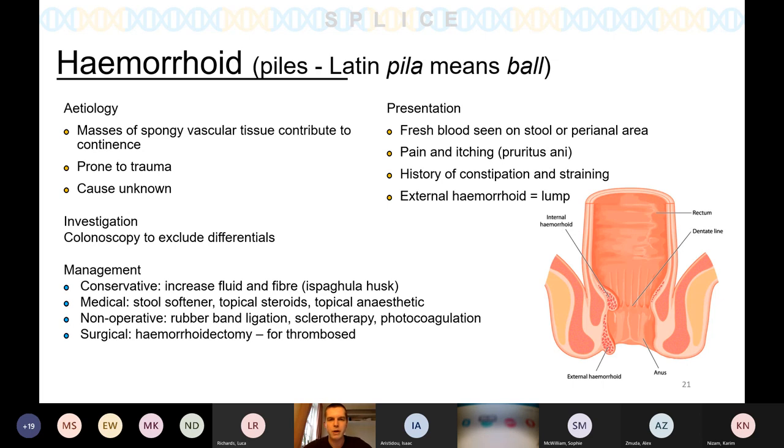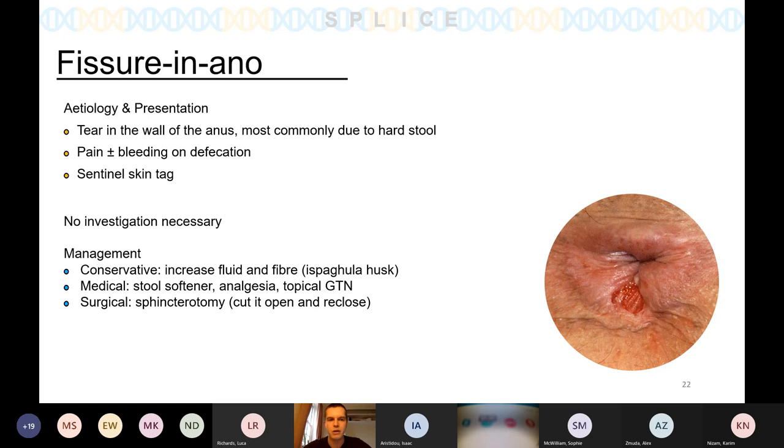Sclerotherapy and photocoagulation, I'm not going to talk about them. I think you can know that they exist, but the indications for them are a bit niche. And then hemorrhoidectomy, that's what I talked about. If the hemorrhoid is thrombosed, i.e. it's purple, painful, hard, the best thing to do if conservative measures fail is to chop it out. So that's hemorrhoids. I've got a lovely picture for you on the next slide. This is a fissure, also known as a tear. So constipation, again, is a risk factor for this.